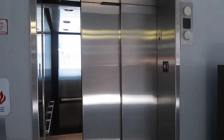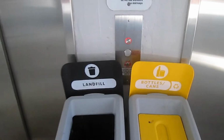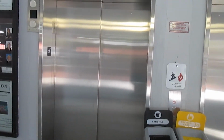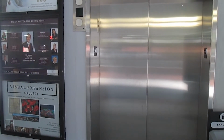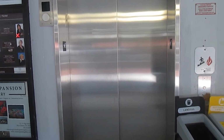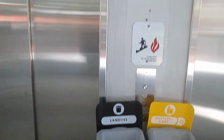Going up. Send this one up, so we can get the other one. There goes elevator number 1. And yes, I checked to make sure both of the elevators are working, and they actually are. Elevator number 2 is identical to the other elevator.